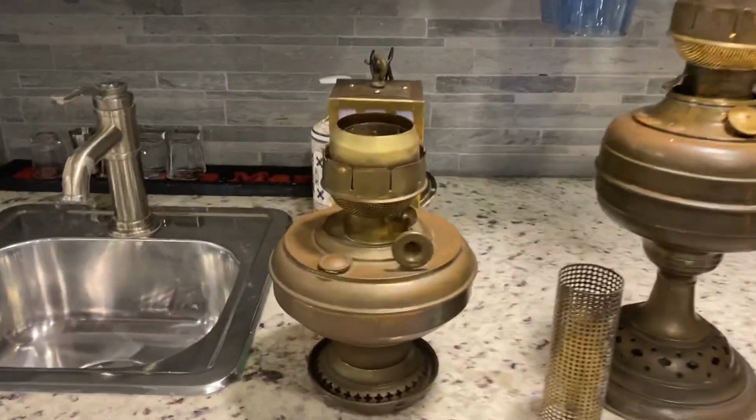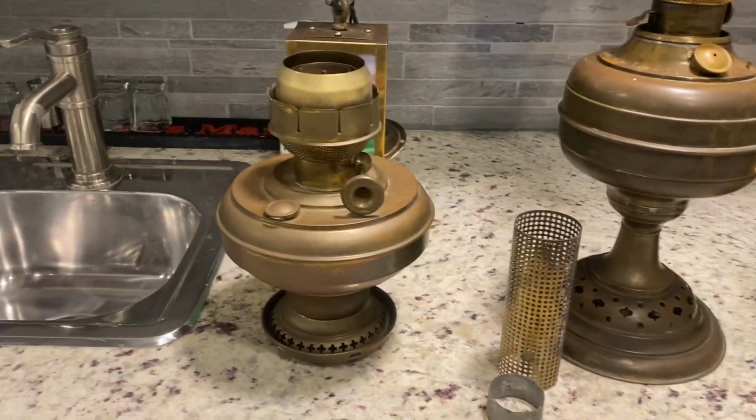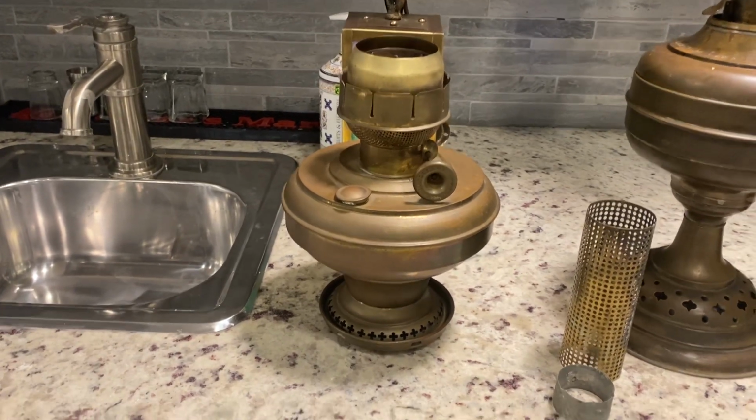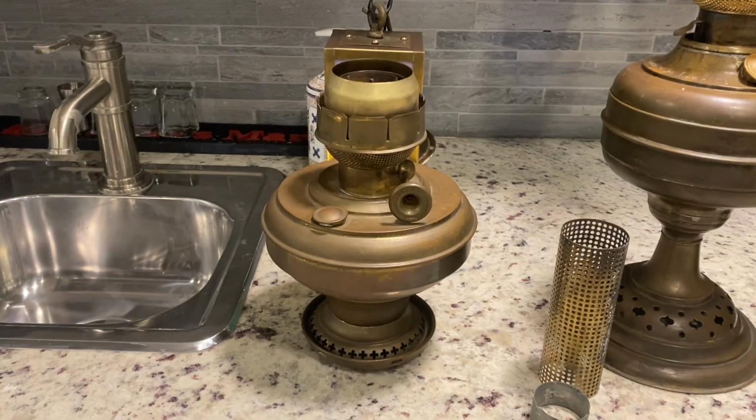And please tell me more about who sold this brilliant lamp. As I said, it looks like it's a BH&H brand because it's identical pieces.